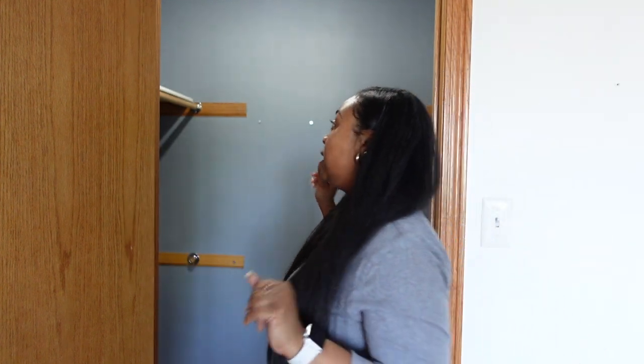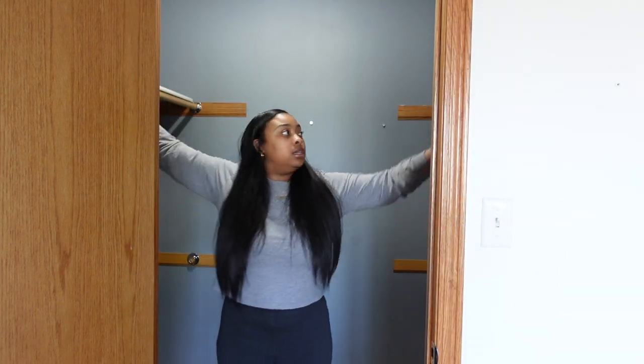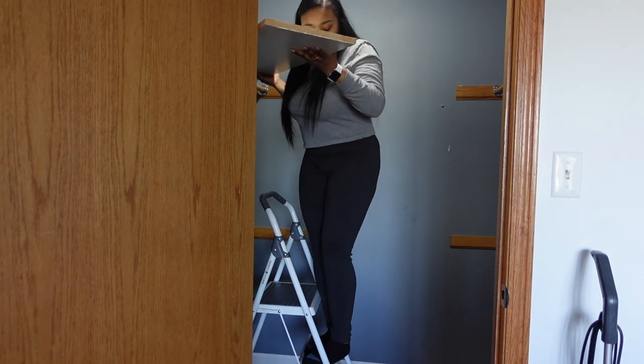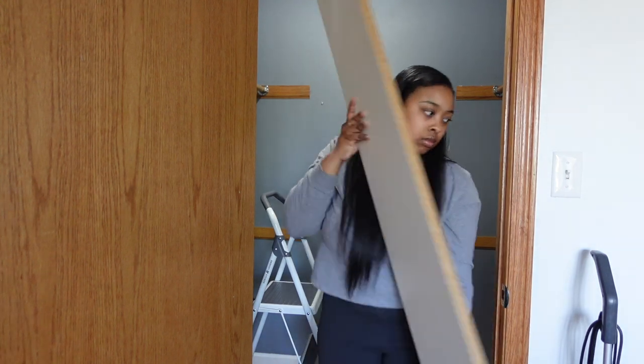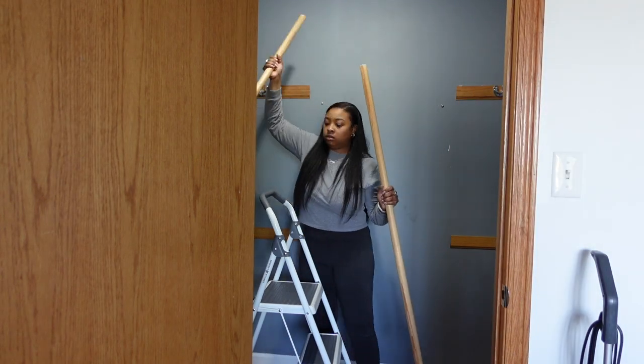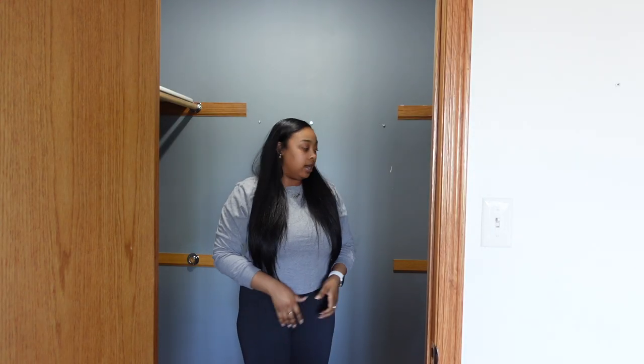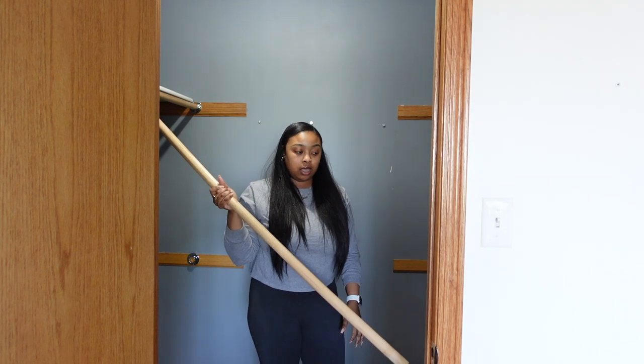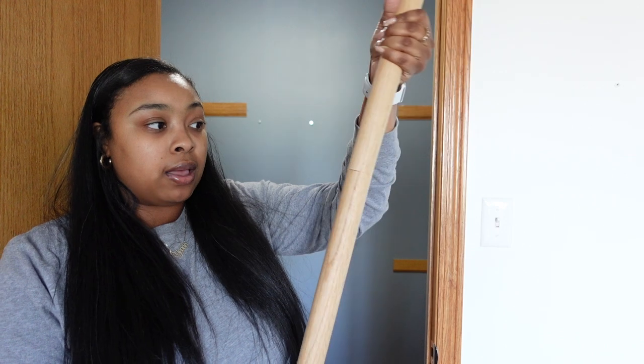So now that I got everything out of the closets, I'm about to take these, well, you can't see this side, but this white shelf up here, I'm gonna take this out. Take these poles out, and yeah, so the poles come out very easily. Now, I was about to go and buy some new rods, but I think I'm just gonna keep these, but I'm gonna have to cut them.